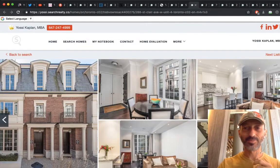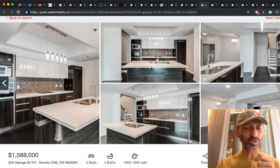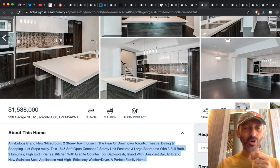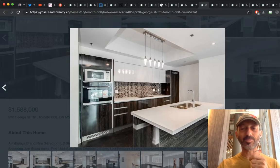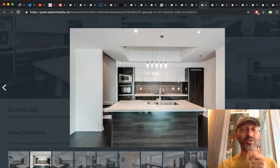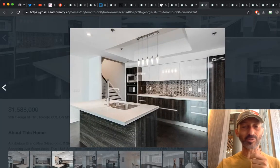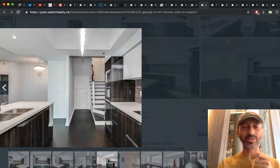All right. The next Toronto townhouse for sale we're going to look at is 22 George Street. This is townhouse one, asking 1.588. It's a three bed, three baths, about 1,900 square feet, open concept. Look at this. It's basically a very large condo style townhouse. Uber modern, everything's built in, nice island, storage space.